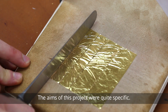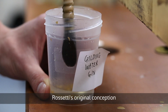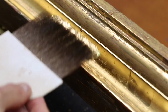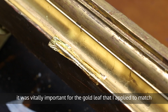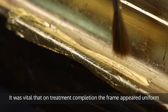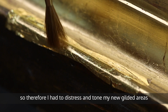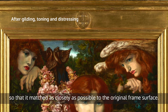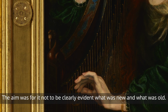The aims of this project were quite specific. I had to try and bring back the frame to the former glory of Rossetti's original conception without airbrushing its life history. As Rossetti was so specific about his colour of gold, it was vitally important for the gold leaf that I applied to match almost exactly to the original gold leaf. It was vital that on treatment completion the frame appeared uniform, so therefore I had to distress and tone my new gilded areas so that it matched as closely as possible to the original frame surface. The aim was for it not to be clearly evident what was new and what was old.